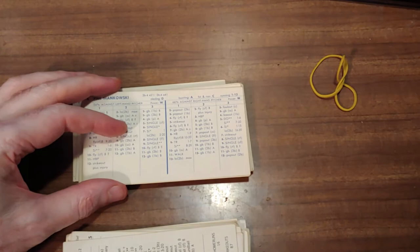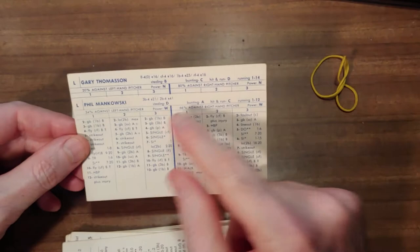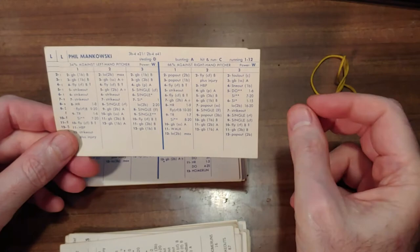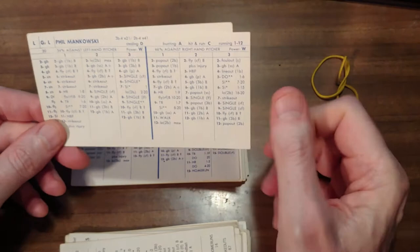All right, Houston. They released their own Phil Mankowski and Gary Thomason. Mankowski does the same kind of thing. He hits like .270, .276, no defense, no power. Hits lefties. Fine. I mean, he could get into the league. Left-handed stick who can hit lefties and, yeah, no defense. He'll get into the league.